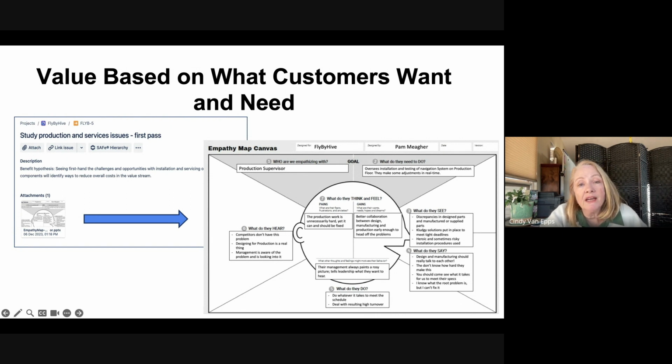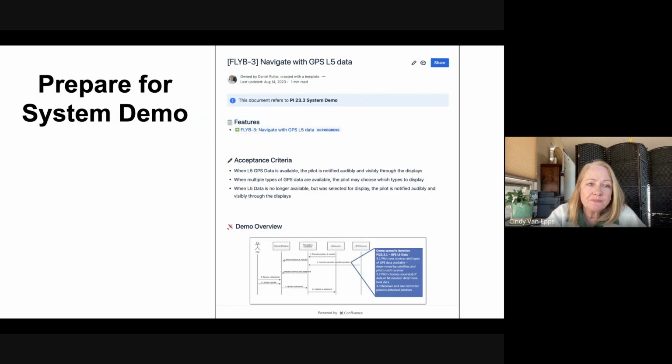This is actually something I helped a large customer do, and no one on the ART really understood what the production supervisor's frame of reference was. How do we capture that? We captured an empathy map. We can show that in a meeting. We can stick it away in Confluence somewhere, but even better, why don't we connect it directly to the work, this enabler, so whoever is going to do this work has it as easily accessible as possible.